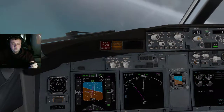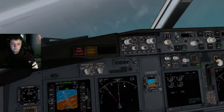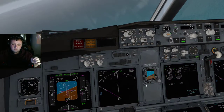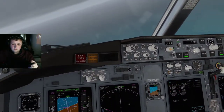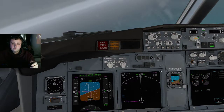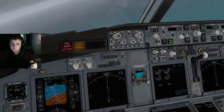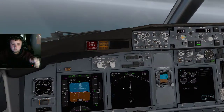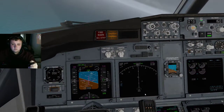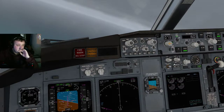I think it's when it gets the localizer. Okay, so I think that means that it has got it. It's doing some scary stuff right now, so getting back to 160 knots, put another notch of flaps. Don't really know what it's doing at the moment. This is intense.